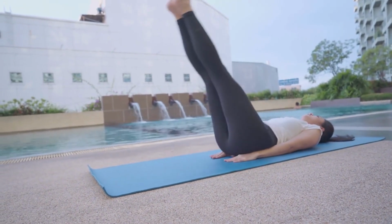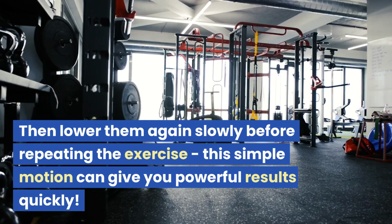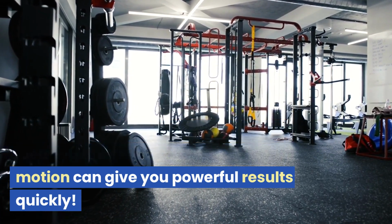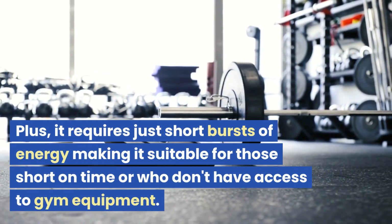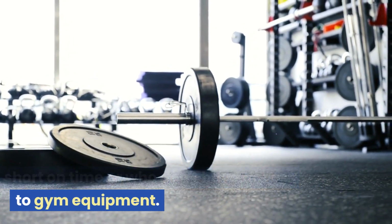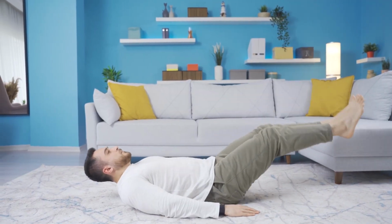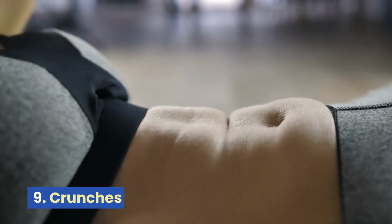Engage your abdominal muscles to slowly raise your legs off the ground towards the ceiling. Then lower them again slowly before repeating the exercise. This simple motion can give you powerful results quickly. Plus, it requires just short bursts of energy, making it suitable for those short on time or who don't have access to gym equipment. Reverse crunches can be easily incorporated into any workout routine to get that toned stomach and thighs you've been wanting.